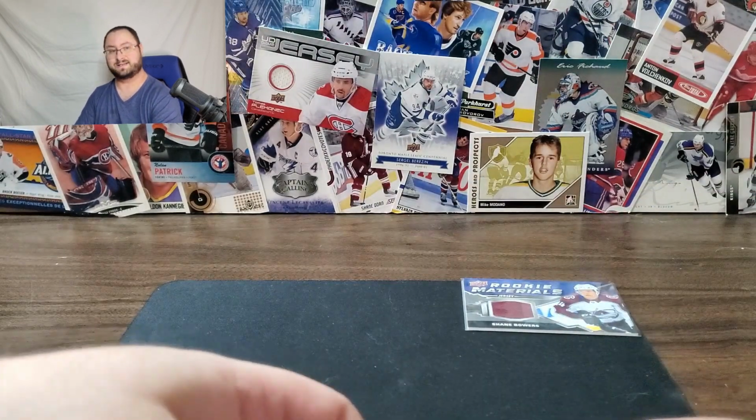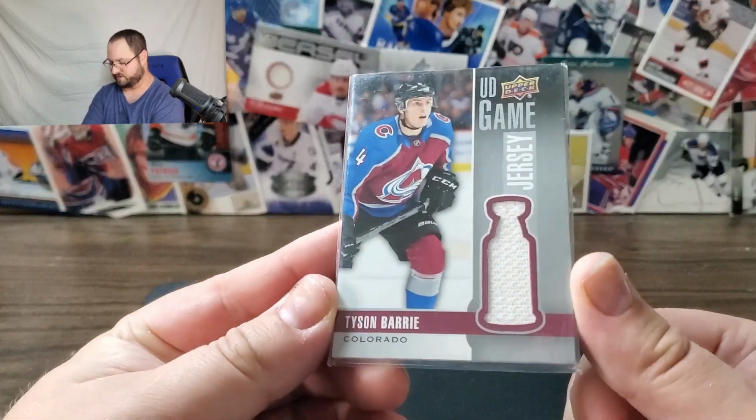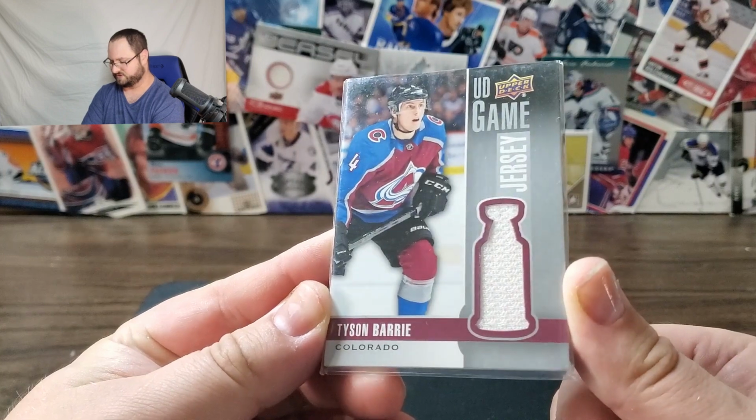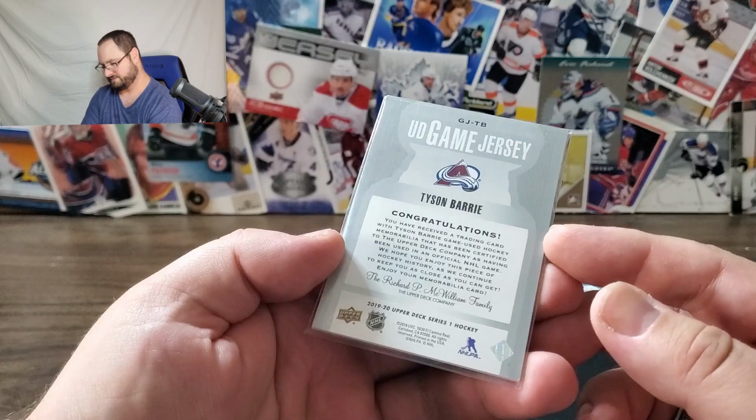So, the last episode, all kinds of autographs. So maybe we're going to dip into some more of that. But so far, we've got 2 jersey cards. Tyson Barrie, Upper Deck game jersey.